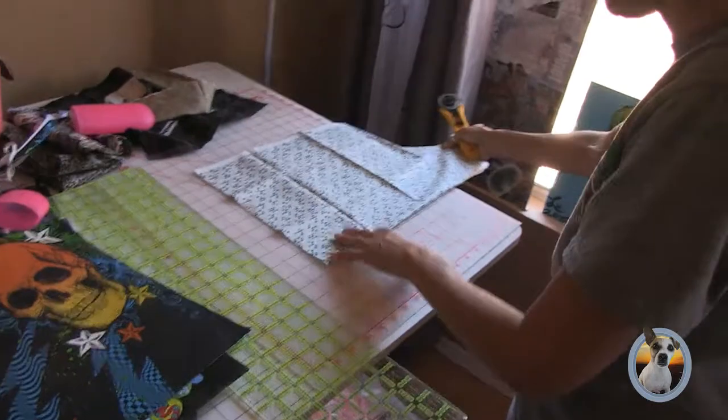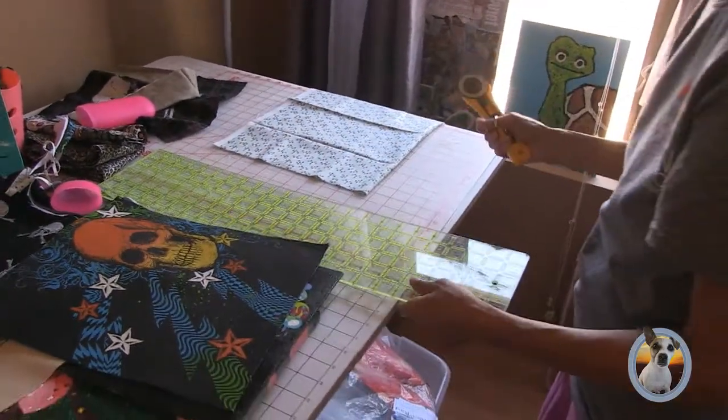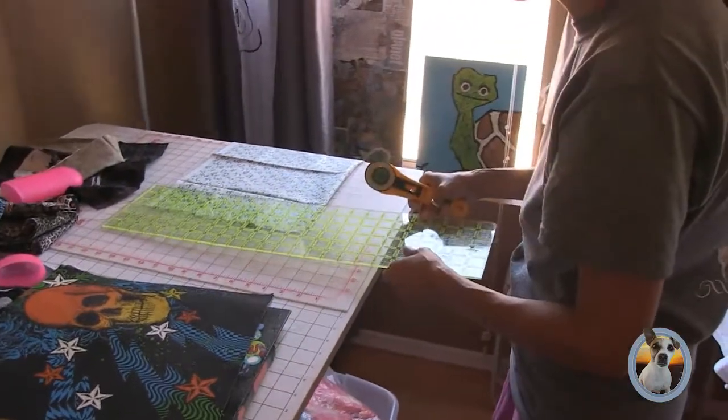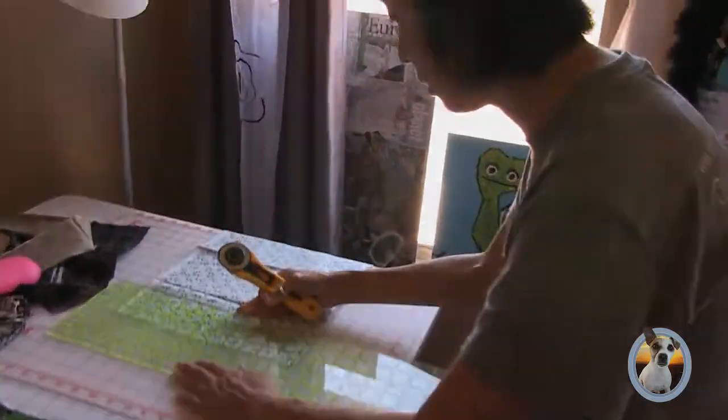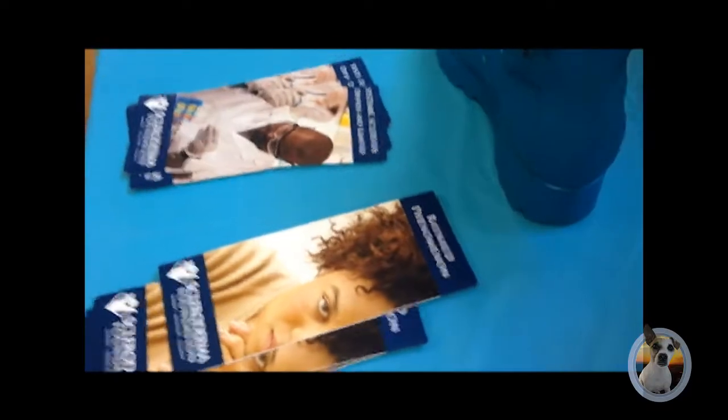And I'm just going to fold it like so. I'm not even going to iron it. I'm just going to cut it because it's not a matter about being worried about being perfect. It's just doing it. If they wanted to be a speaker, I say, heck, go for it. And then they can talk about things that they've done to overcome or how to live well with chronic illness.